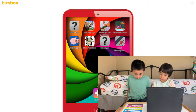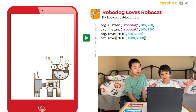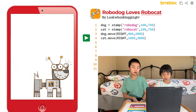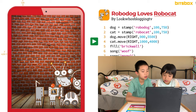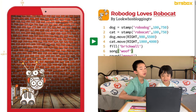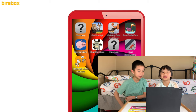Okay, so the next one is Robo Dog Loves Robo Cat. There, I did it. The challenge is, can you make Robo Dog chase Robo Cat all the way off the screen? There. What? This is Robo Dog Loves Robo Cat. Chasing each other by a brick wall. With an annoying meow sound.